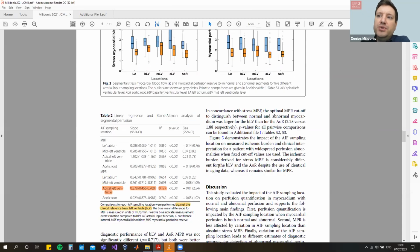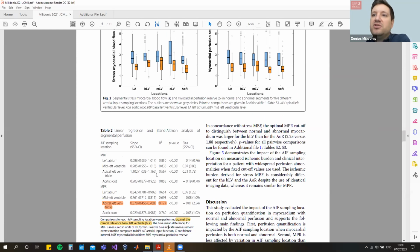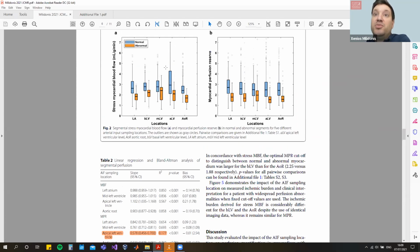So moving on to table 2, I won't focus too much on linear regression and Bland-Altman analysis, but in short, we compared all locations against the clinical reference basal LV just to make sure they're still correlated despite the change in the sampling location. And we found that that is true for all of the locations, but MPR for the apical LV seems to have the lowest correlation overall. And we think that's because of the quite dispersed distribution of measurements we've seen for this location here.